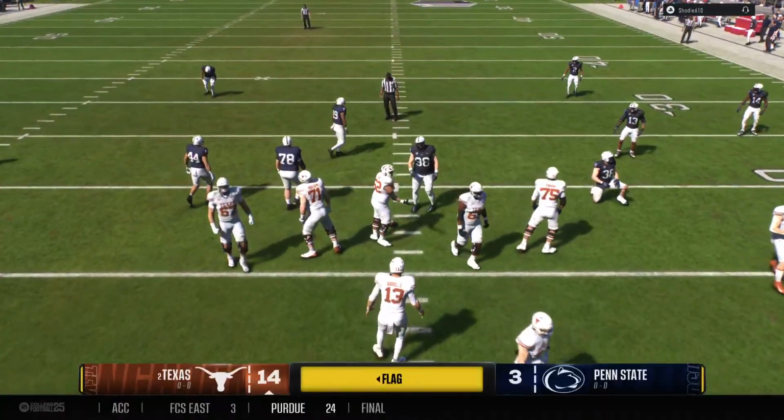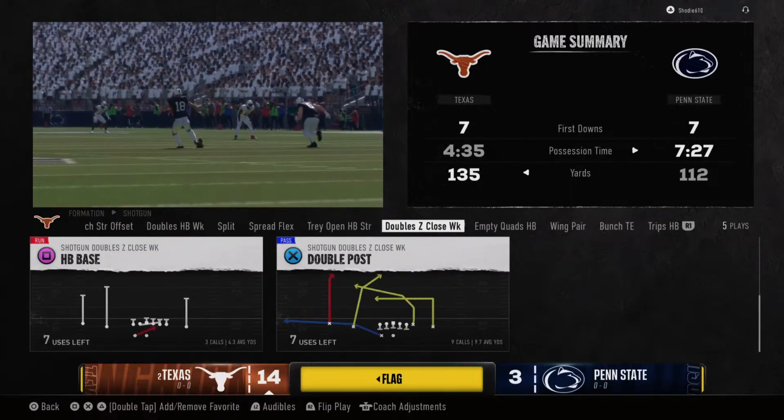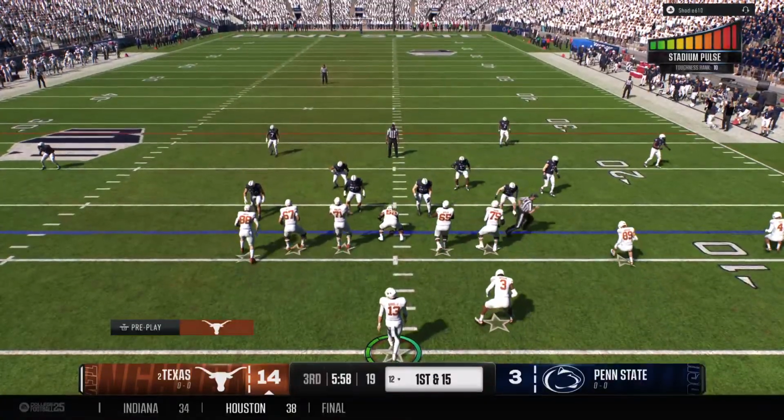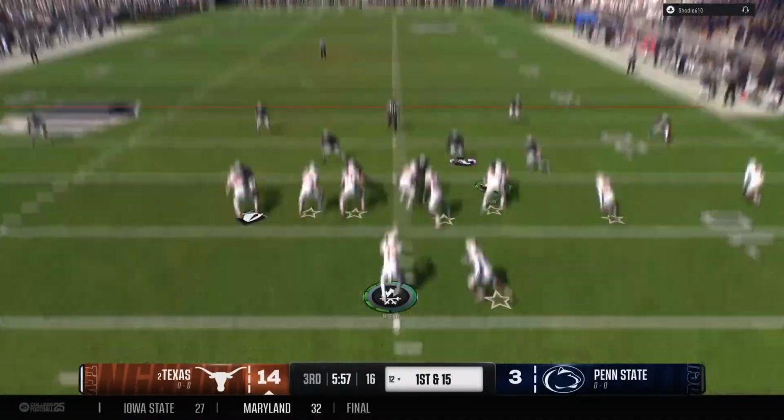And with this place rocking, the crowd forces a false start. So the decision has been made, and the coach will take the penalty. Listen to this crowd just shaking the girders of this place, trying to help their defense.